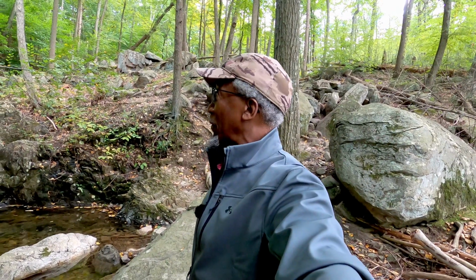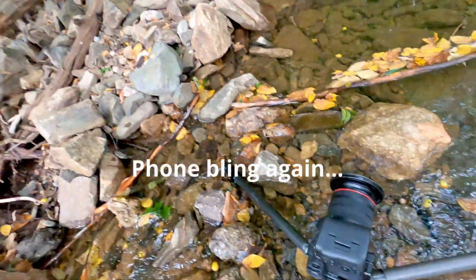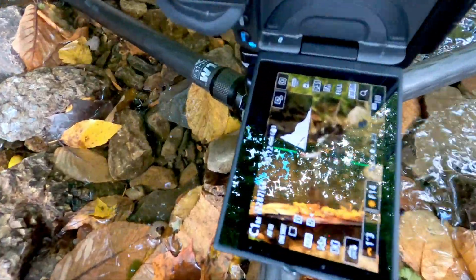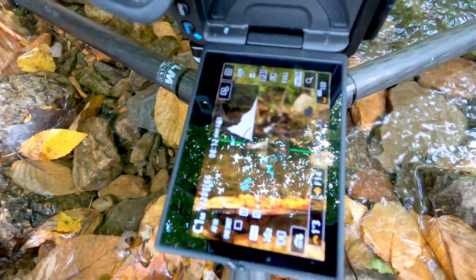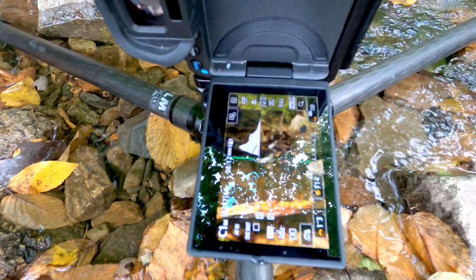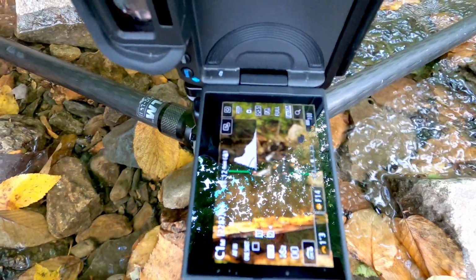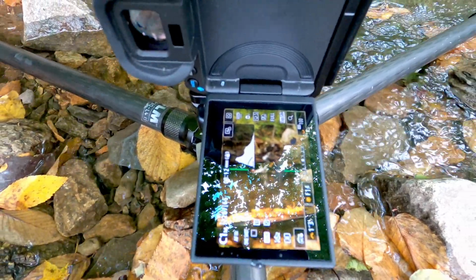And I want to show you what my settings are right now before I actually take the shot, because I want to wait for the sun to come out from behind the clouds and get a little bit more light in the situation. But my settings right now, and hopefully you can see it, I'm at F14, 1.3 seconds for the shutter speed, and ISO 100. I might change that a little bit once the sun comes out.